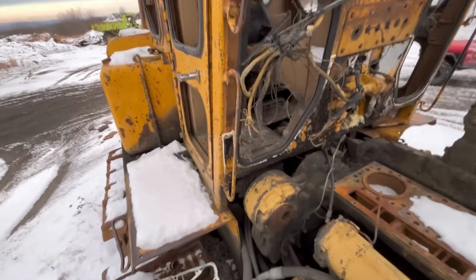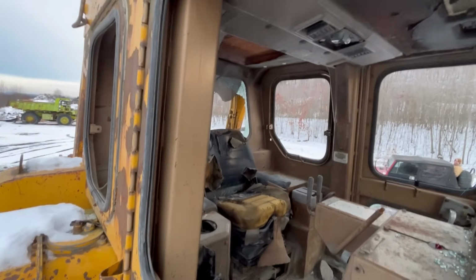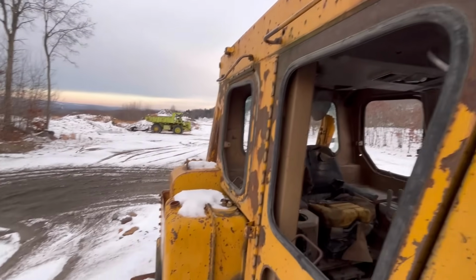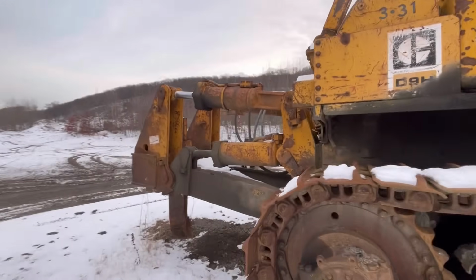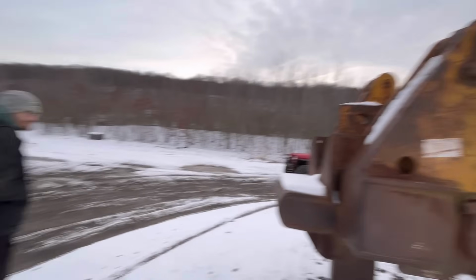Stuff everywhere. Yeah, this one looks like it's been rough for a while though. Windows are all broken out of it. All of them are missing their floorboards too. And yet another one that's not going back together, I don't think. This one's also got its ripper on it. Let's go take a look.